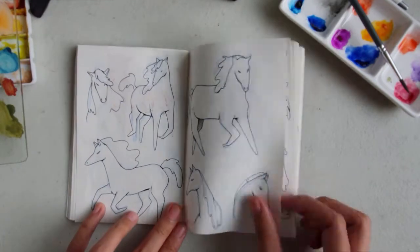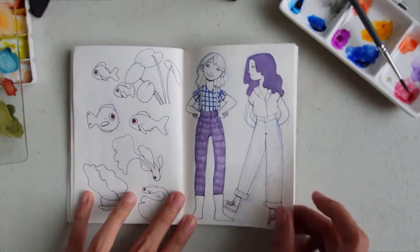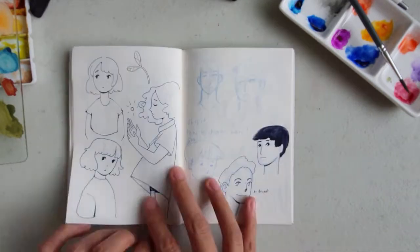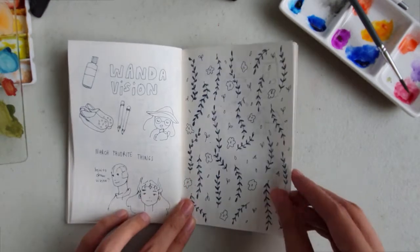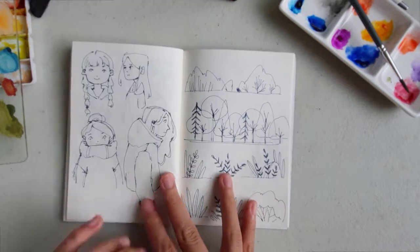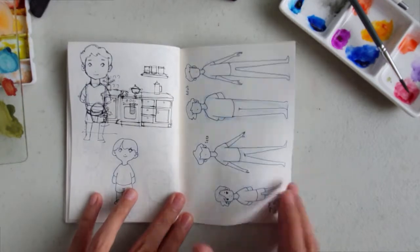There is also a spread where I stuck on a bunch of faux stamp washi tape because I wanted to see the designs. I'm currently enjoying drawing with fine liners as well, so you'll see that most of the later pages are in ink or in line art.